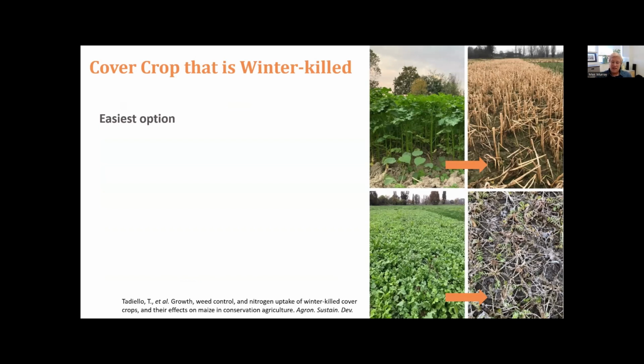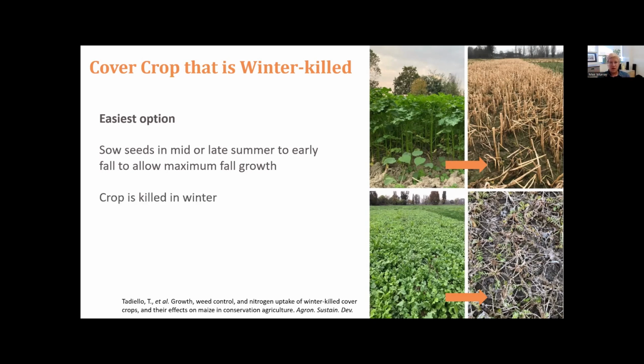So the next easiest option is a cover crop that's an annual and also not hardy, so it's winter killed. The idea is that you would sow the seeds in midsummer, late summer, or early fall, depending on where you live. You want to have enough time to get a maximum amount of growth of that crop, and then it's killed over the winter. Here are two examples on the top and the bottom. Again, the cover crop is the most beneficial when you get the maximum amount of growth. Some examples of these could be oats, peas, the forage radish, or mustard.